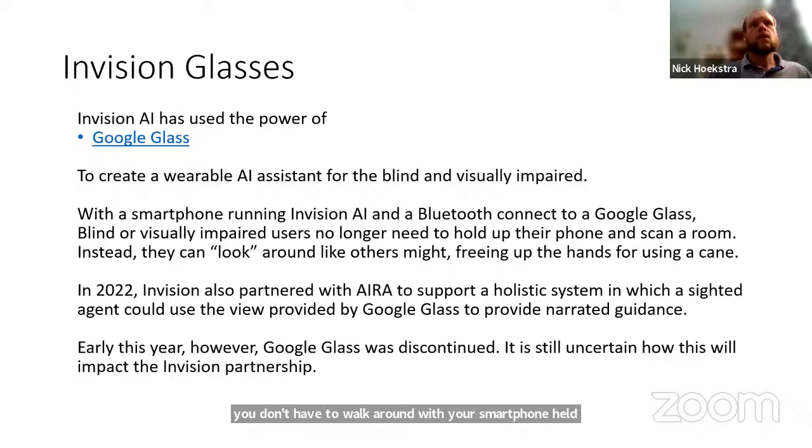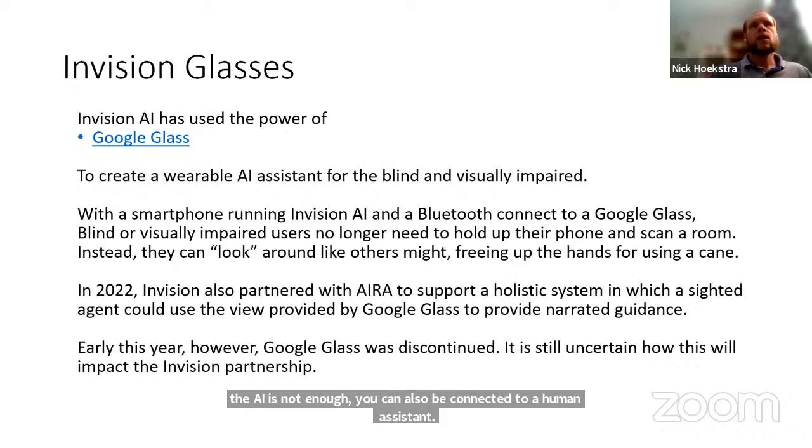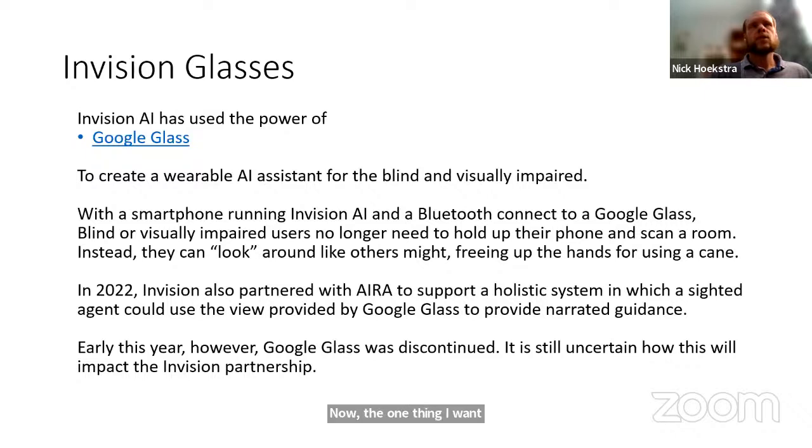Now, in 2022, Envision also partnered with Aira, another service that we've already discussed, to create a human assistant service as well, so that when the AI is not enough, you can also be connected to a human assistant. Now, the one thing I want to highlight, though, is that earlier this year, Google Glass was discontinued, and it's still not clear how this discontinuation will affect the partnership with Envision AI.